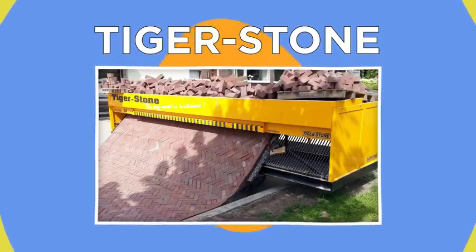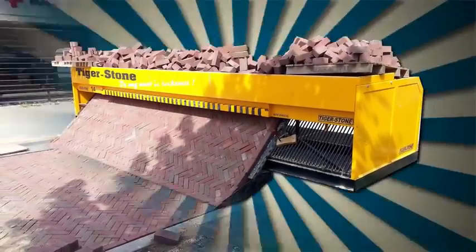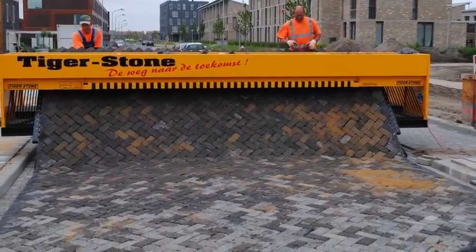Tiger Stone. Have you ever found satisfaction in the perfect tessellation of brick road paving? If so, I have the perfect machine for you. It may look like a giant printer, but this is the Tiger Stone Road Paver. It's a slow-moving electric-powered paver that crawls along the road, laying a perfectly assembled trail of bricks behind it.